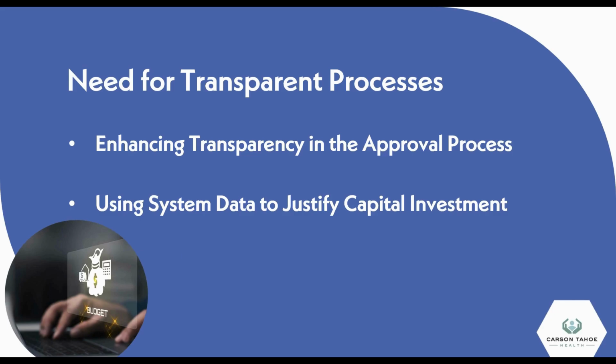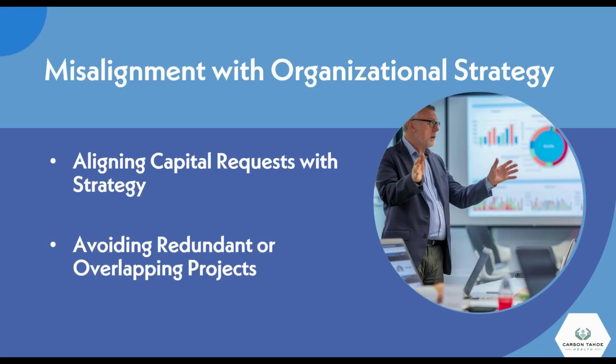So, enhancing transparency. At times, our current process just feels like it's happening behind a curtain. I know that the executive team has their spreadsheets and everything that they're working on, projects year over year. But a lot of times we don't see that at our level. Having a more transparent process would help everybody feel like they're more part of the actual improvement for the organization.